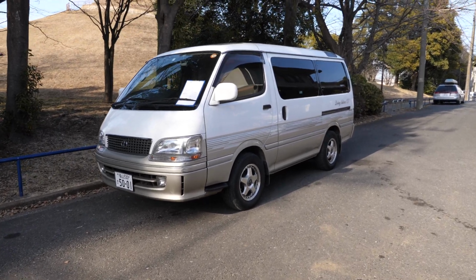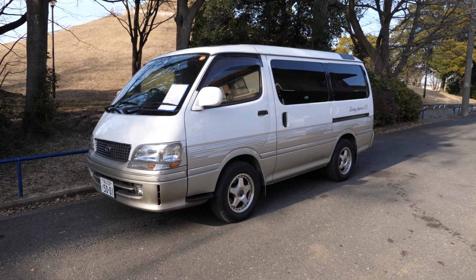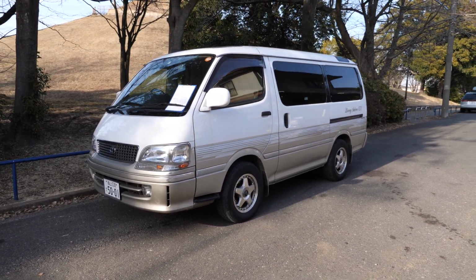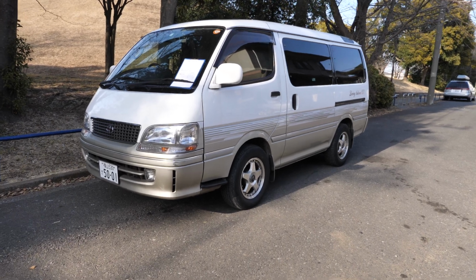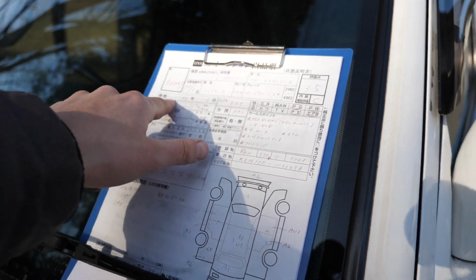Hey there, it's Derek from Pacific Coast Auto in Japan, and we're looking here at a Toyota Hiace. This one here, a KZH100, which is the two-wheel drive or the rear-wheel drive version of this Hiace that seems to be really popular in the USA. This one's a 1997 with 130,000 kilometers.